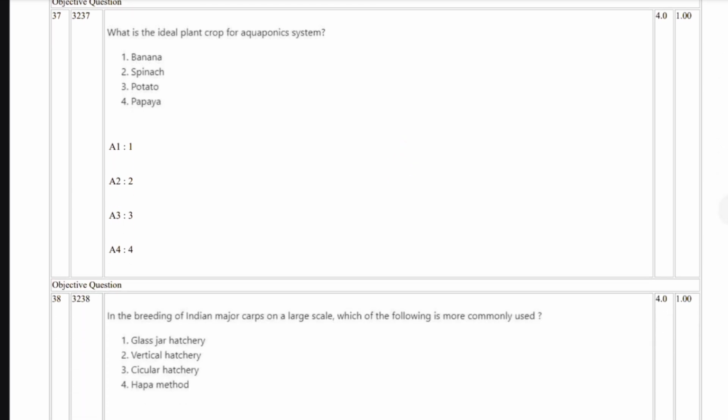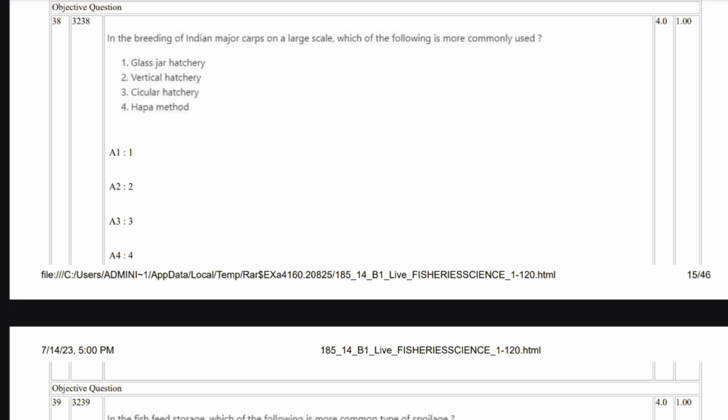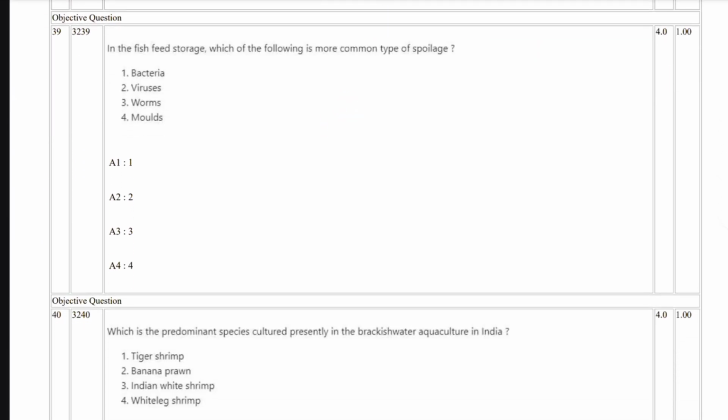Next question. What is the ideal plant crop for aquaponic system? So the correct answer is option number 2, spinach. Next question. In the breeding of Indian major carps on a large scale, which of the following is more commonly used? So the correct answer is option number 3, circular hatchery. Next question. In the fish feed storage, which of the following is the more common type of spoilage? So the correct answer is option number 4, molds.